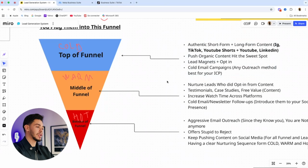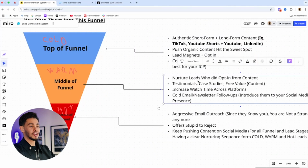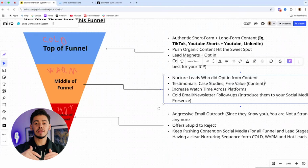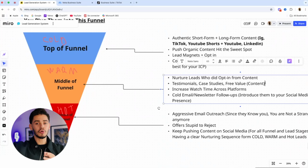So once you do all this successfully, you can say that now your lead has become warm, right? What do you do now at this stage? You keep nurturing them. And how? With more content. So nurture leads who did opt in from content. If you have their emails, send them emails to watch your videos, for example, testimonials, case studies, free value, and also keep pushing content. Look at it this way: if a lead comes across you and sees your video for the first time, but did not see all your previous videos, when they click on your YouTube channel, they're going to see all the videos that you've posted previously, and they're going to go through that, and through the future content that you're going to be posting, which is very important.